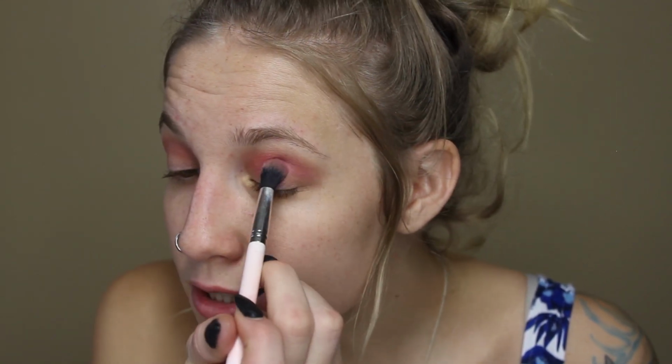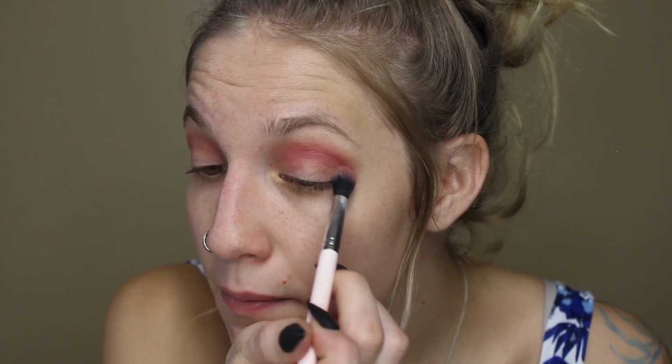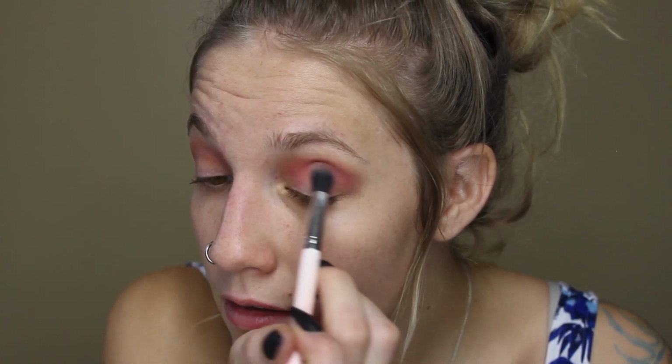Now I'm going to go in with a little bit of a darker pink. That is the third darkest pink in the Take Me Back to Brazil palette. I'm just going to go right in on top of that first pink, but not really bringing it too high, just keeping it right on my crease.